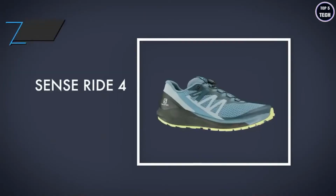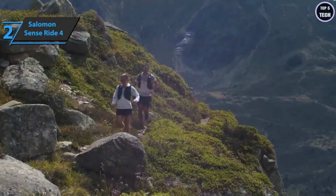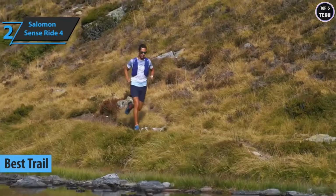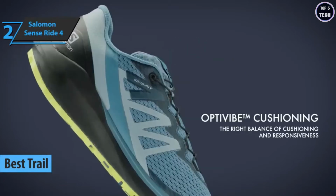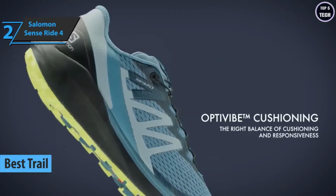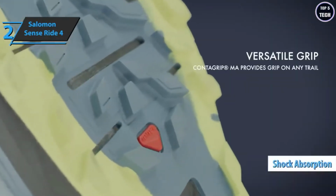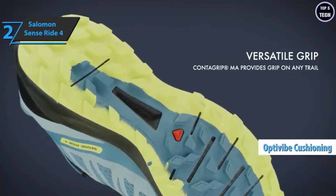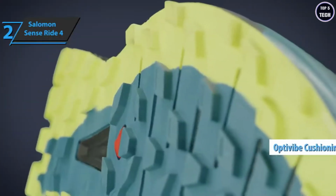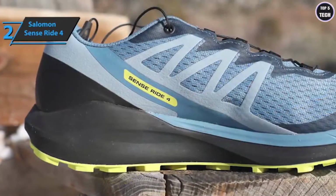The next product on our list of reviews for today is the Salomon Sense Ride 4, also known as the best pair of trail running shoes on the market in 2022. Among other things, this new model offers excellent grip on all types of surfaces, top-notch cushioning, and shock absorption so your joints don't suffer, all thanks to the OptiVibe system. The OptiVibe cushioning technology combines two foams. One secures excellent basic cushioning, while the other foam secures a large reactive capacity, so you can get the most out of each step.